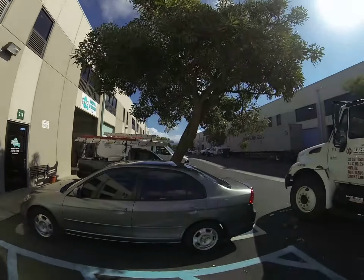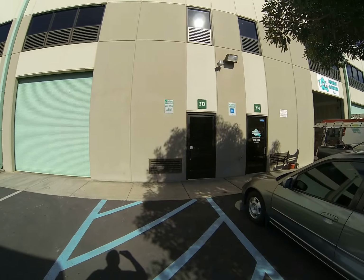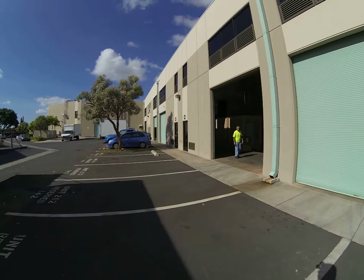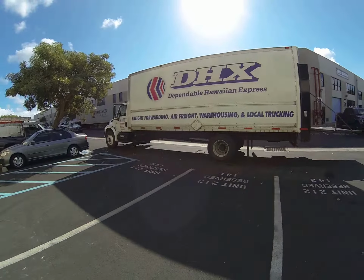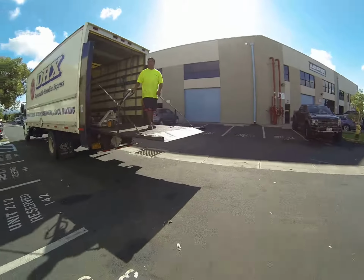Okay, as you can see, it's a beautiful day here in Hawaii in the beginning of December. But I just want to inform you that we also have suites 213 through 210, which come down here. We actually have a DHX truck right now that's making a delivery here, so you can see they've just popped up with a box truck with the lift gate, and they're receiving this in for another customer at this facility here.